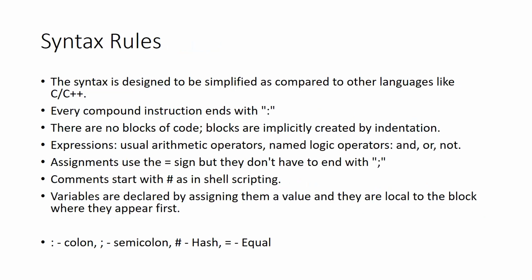Okay, some of the syntax rules are available. Every compound instruction ends with a colon. So suppose I am going to write a condition, I am using this colon. There are no blocks of code, semicolon. Blocks are implicitly created by indentation. Python is very much sensible. We are using indentation in Python coding.